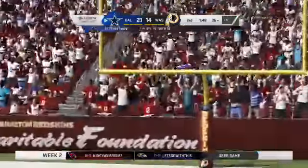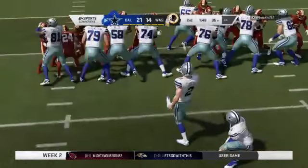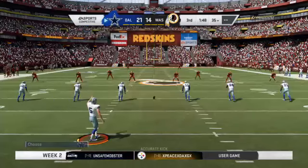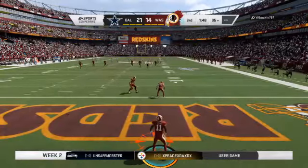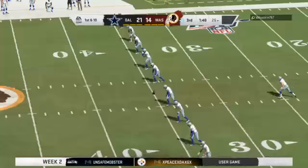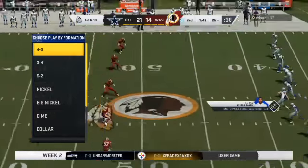The extra point up and good. And the lead is now 21-14. Cowboys 21, Redskins 14. Set now to kick this one away, and off it goes. This is taken about 7 yards deep, and no run back here. This will be a touchback, and it comes out to the 25-yard line.